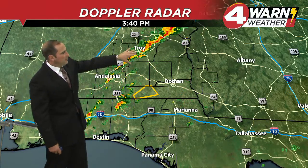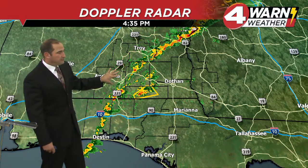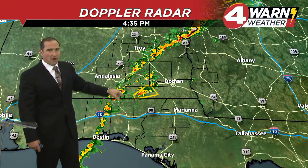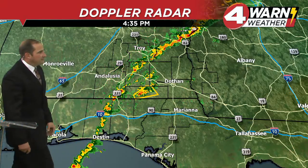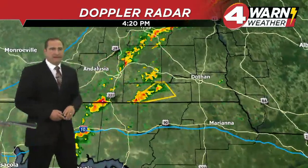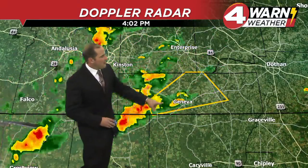So if you're looking at Troy to Andalusia in this area, you are fine. That rain band is through you, but within this line, from Barbour County now southward into Coffee County, southward towards Destin, there's some weak rotation within this line. But the main area that we are watching is that cell now in Geneva County, and that very distinct hook showing up off to the west there of Geneva.